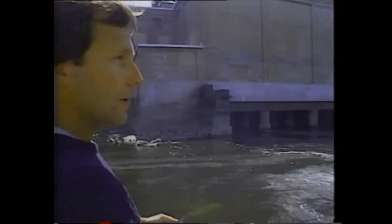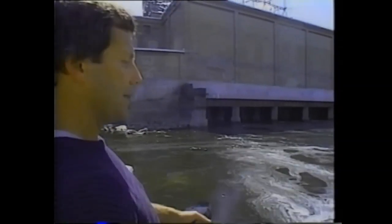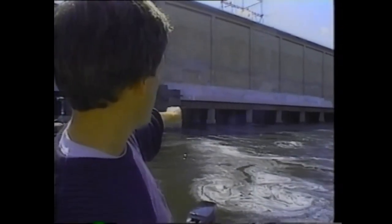What we've got right here, of course, is probably one of the key spots, maybe the spot that you should begin your fishing at the dam. You see the fast water shooting out of the dam, and then you've got this eddy area created by this volume of water sweeping around and then coming back into the fast water. Well, where that corners together, that's got to be the beginning point. That's got to be where you start your fishing. There's one right there.